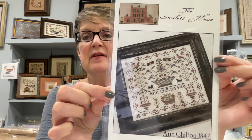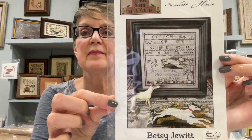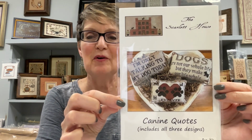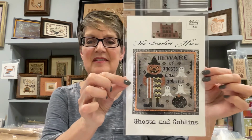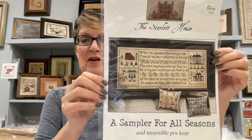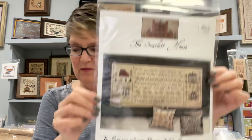All right, then the Scarlet House. Anne Chilton, 1847. Betsy Jewett. Canine Quotes. I think this is also going to be a series. Does it say that? I think she said it in our email that it was going to be a series. I like those. Ghosts and Goblins. And this was pretty popular, a sampler for all seasons. I believe this was done for a retreat in 2022, and so she brought it out this year for the rest of us. And Scarlet Berries.